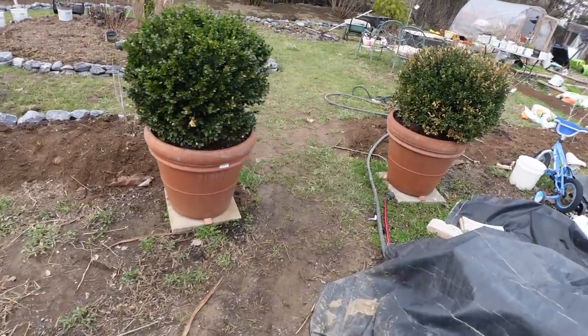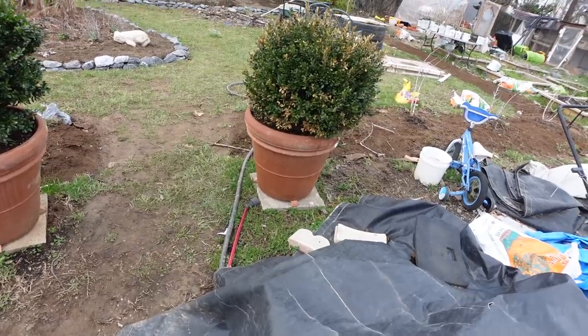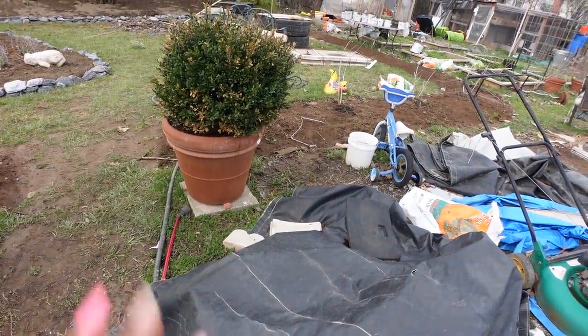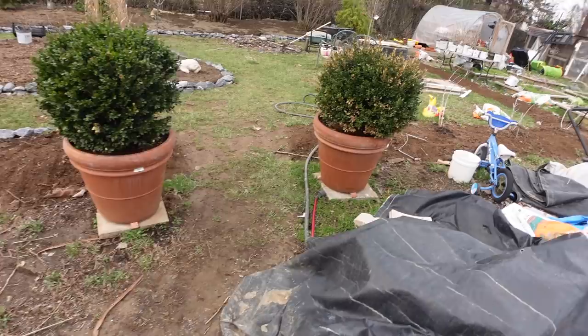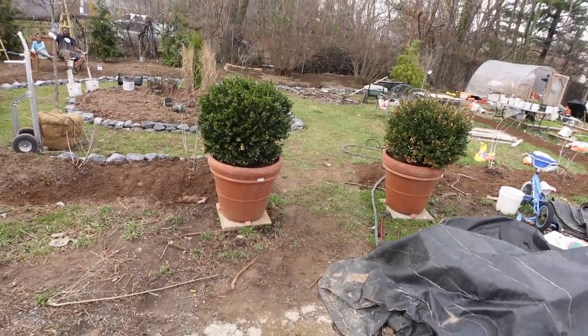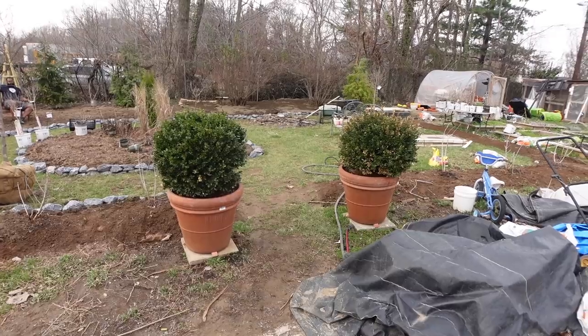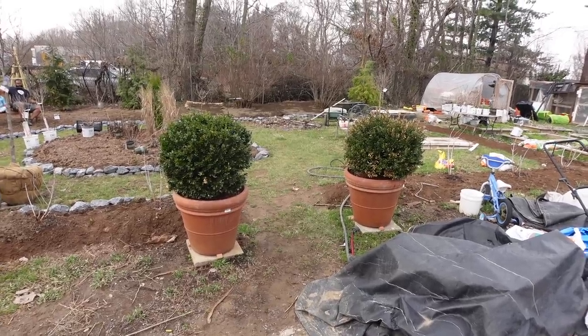And the same thing on this side. I mean, I have a lot going on. I have a lot of tarps and stuff that I was using to cover up the soil, some trash. So we're gonna have all this cleaned up. But for right now, the focus is to put in an arbor right in here. It looks too close right now. I might have to separate them a little bit further apart. But let me show you the arbor.